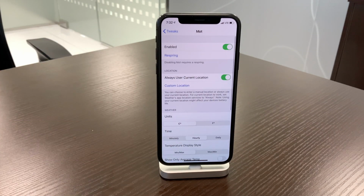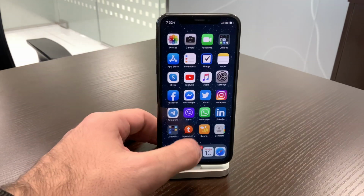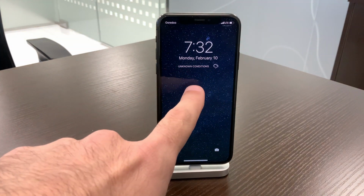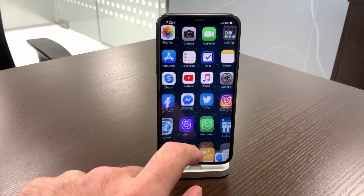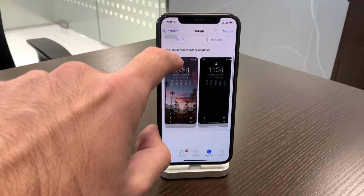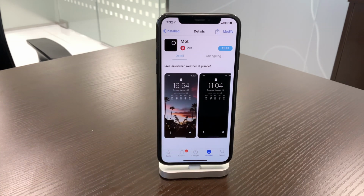I've tried to enable this tweak, but unfortunately I wasn't successful. So what do I get currently? This is it. You see here I should have the weather forecast, but it's not working. It says unknown conditions. I've tried restarting it. I tried reinstalling the tweak, but I cannot get it working. Actually, this is the Twickd repo, and this is how it should look when you manage to get it working. Maybe it's a clash with some of my tweaks. I don't know. It used to work, and all of a sudden it does not work.